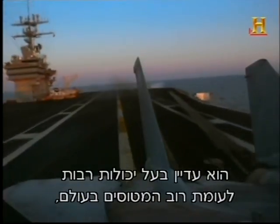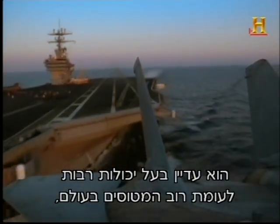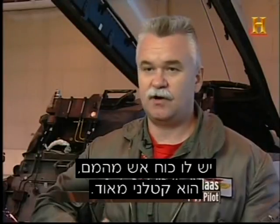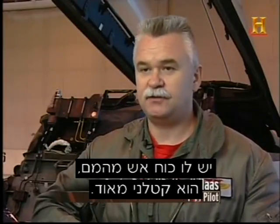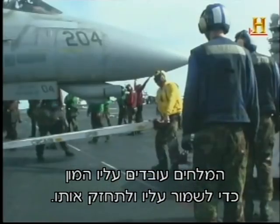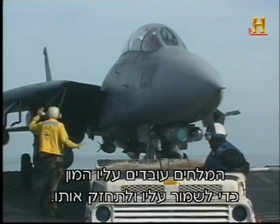It's certainly still very capable, better than most airplanes in the world's inventory. Has some awesome firepower to it, lethality to it. But it is an old airplane. The sailors that work on it work very, very hard to keep it up and keep it flying.